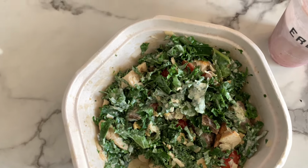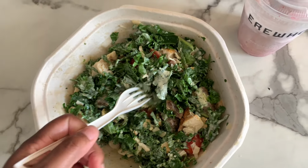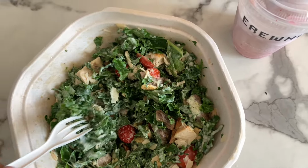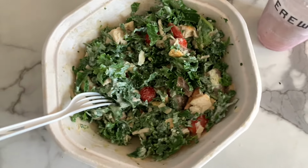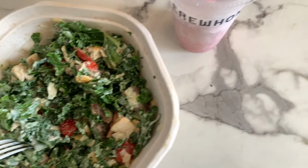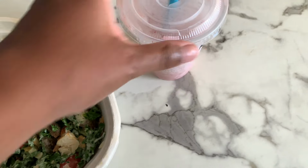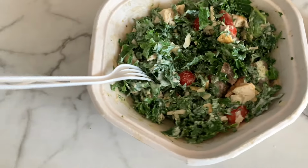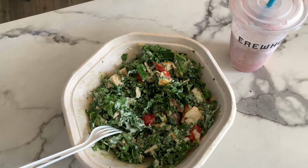So you guys, this is my post-workout meal. As you can see, I already started going in on this salad. It's so amazing. It has steak and chicken in it. This is the Kale Caesar, my favorite salad to order ever. You can get it at Sweetgreen. And then I have my Erewhon smoothie, which looks a lot different now. I just had it in the freezer because I had to go drop those packages off at the post office. But yeah, now I'm finna eat my post-workout meal and relax, you guys.